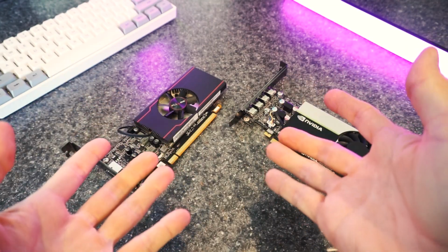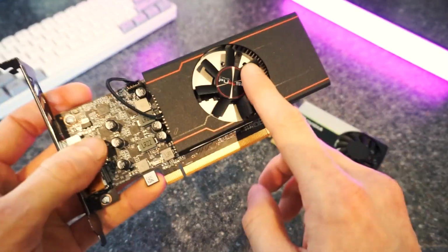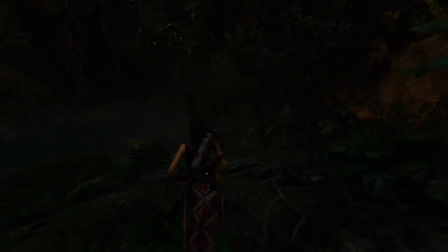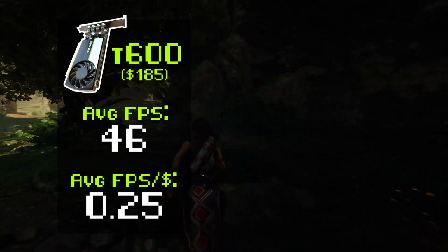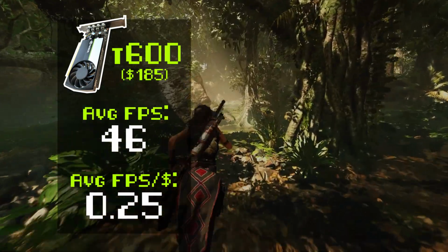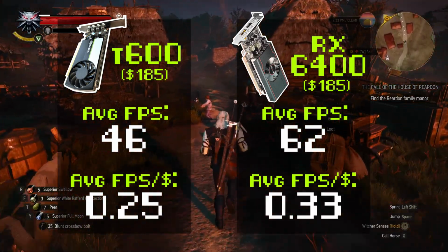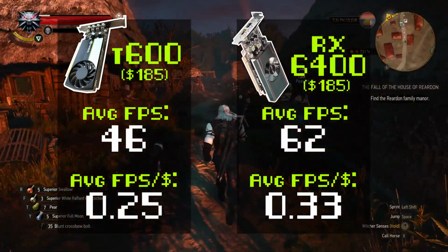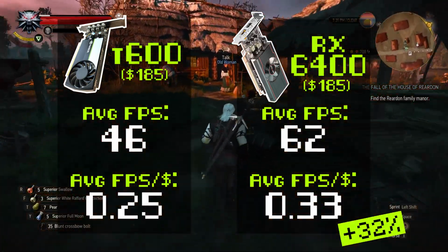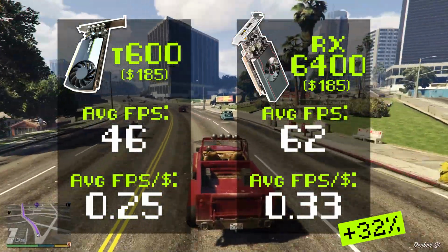So if it's not clear by this point, yeah, the RX 6400 is a much more capable gaming GPU than the T600. After we average everything out across all of our games, the T600 comes out with an average of 46 FPS. And at $185, that means that it ultimately gets an FPS per dollar value of 0.25. And then along comes the RX 6400 with a 5-game average of 62 FPS, which means that it has an average FPS per dollar value of 0.33. That's a pretty big difference. It's a 32% difference actually. The RX 6400 at these prices is at a 32% better value than the T600.